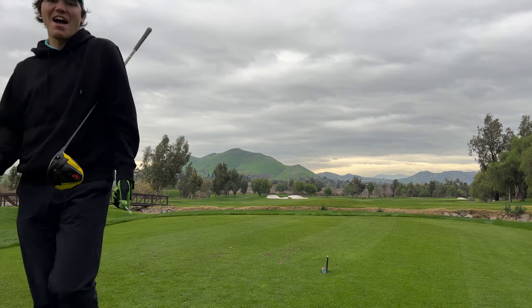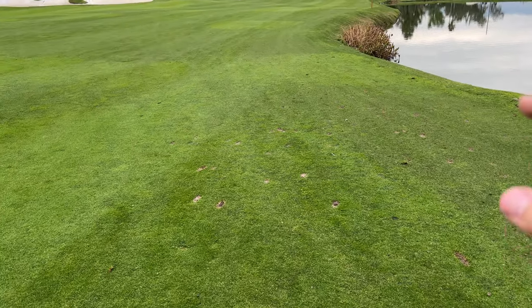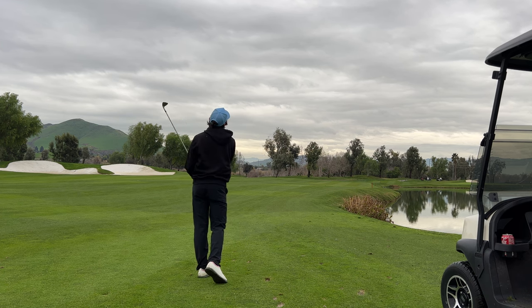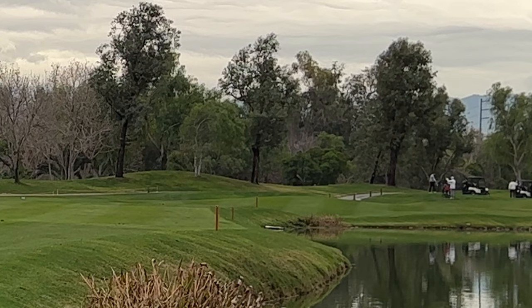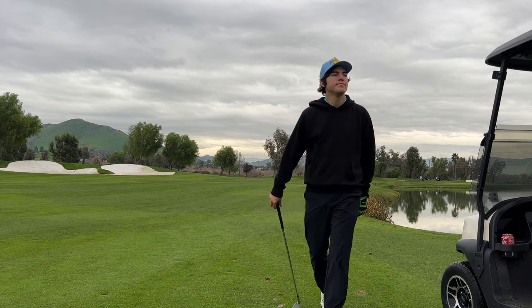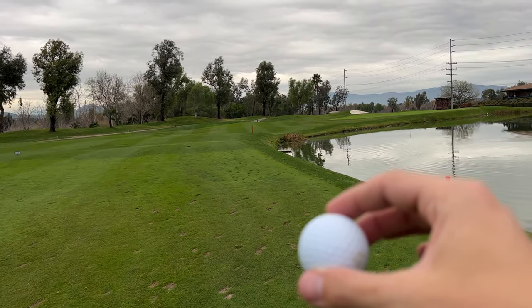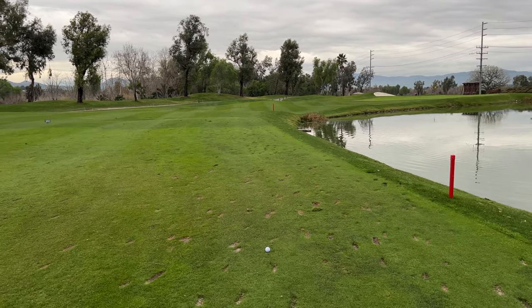It was not a bad drive. I'm not going to be upset about it. No, yeah. All right, my ball went in the water right about here. I'm just going to drop this. We're playing shot 3. Bye, ball. All right, well, I lost my third shot. So now we're gonna take this lake ball and we're gonna play that lake ball right from there. It's about 105 yards.